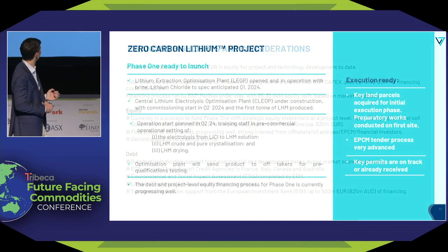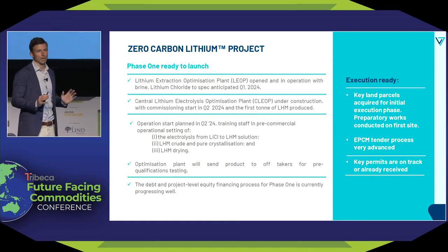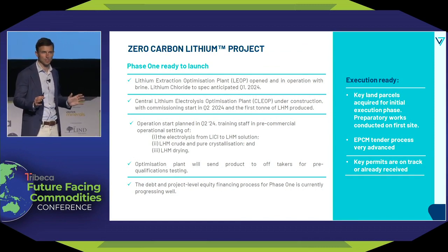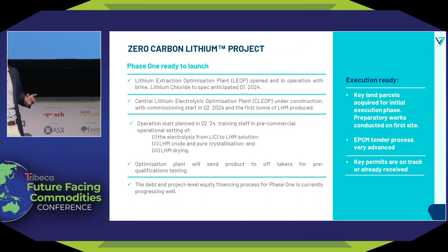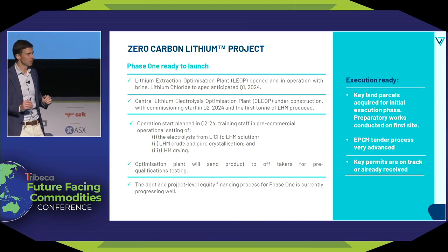I'll have to stop there. In summary, ready to launch. We are execution ready. We have the execution team in place, the production team in place, nearly 400 employees in the company from well delivery to final production. And subject to financing, we are ready to go with zero carbon lithium.